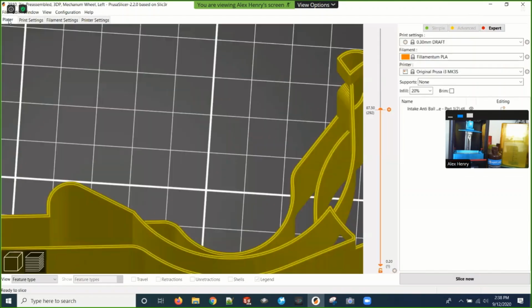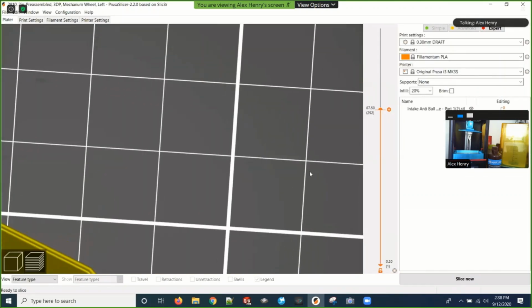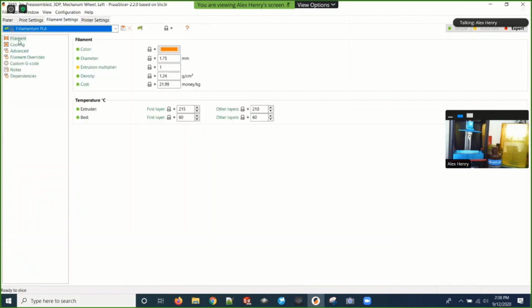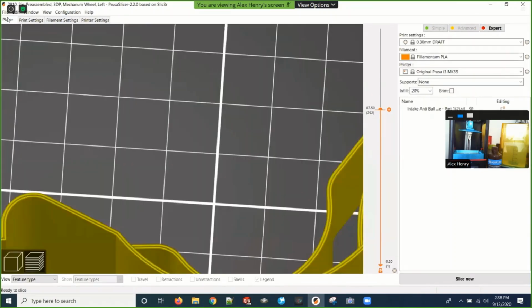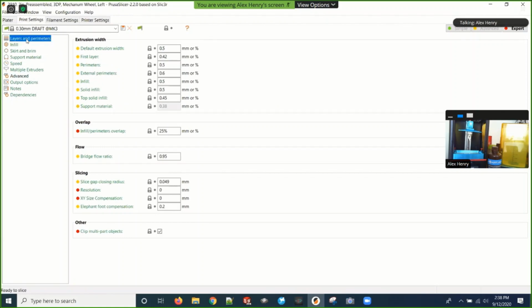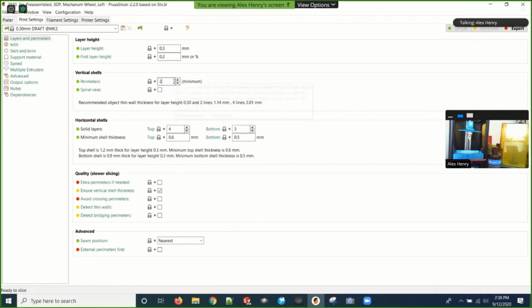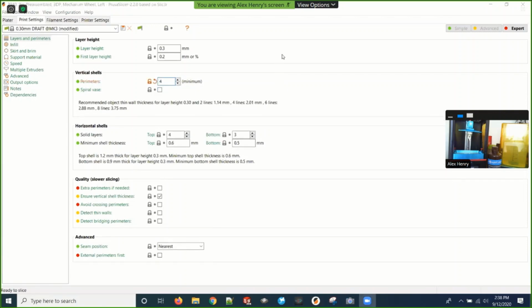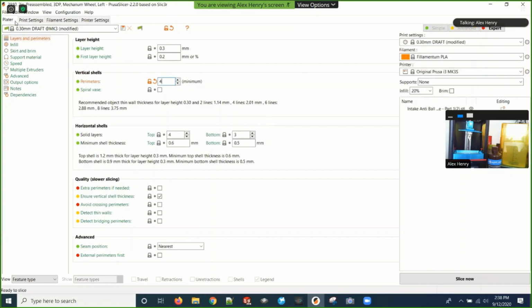That is the width of one of these lines. That's the nozzle going around and making a pass. So this part we want particularly strong, so we want it to have a thicker shell. Right now we have a 1 millimeter shell because it's 2 passes like that. We can go back to our perimeters, and let's say we want a 2 millimeter shell. If I make that 4, then we can reslice.